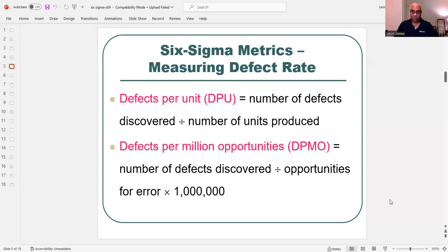Now, with everything, there are metrics. As you see, in this PowerPoint you're given the Six Sigma metrics measuring defect rate. Now, DPU, which is defects per unit, equals the number of defects discovered divided by the number of units produced. And defects per million opportunities, that's DPMO, equals the number of defects discovered divided by opportunities for error times a million.